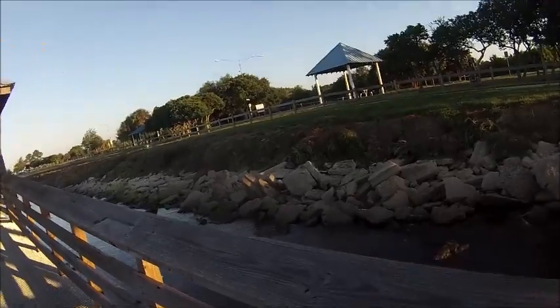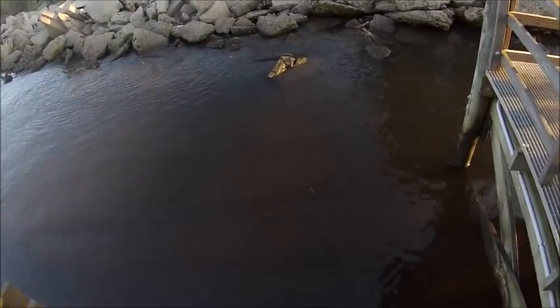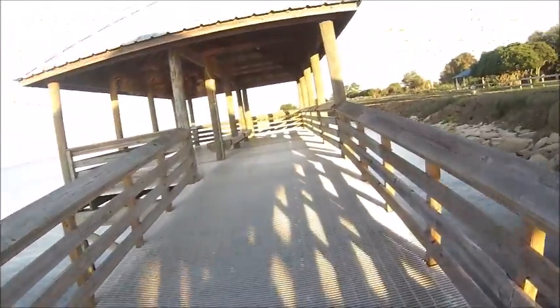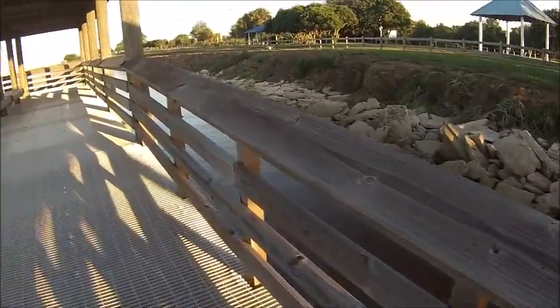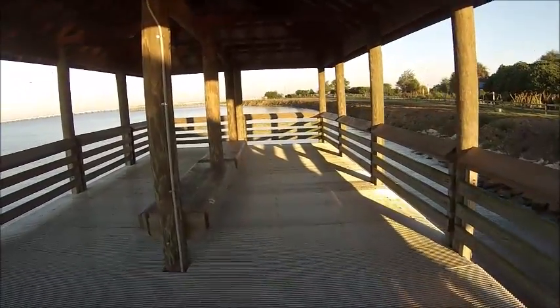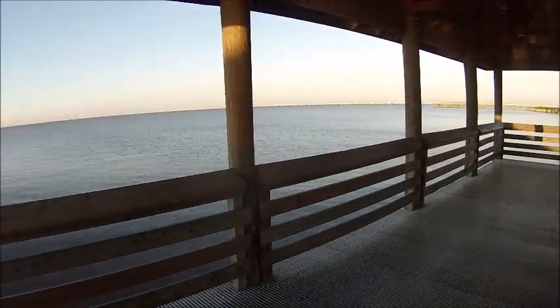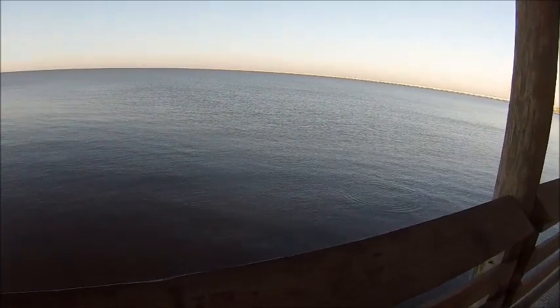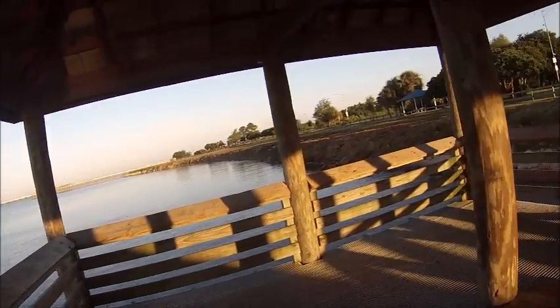Let's see if we can find a jumping fish. Smells seafood. Shrimp, ooh, nasty shrimp. Another camera. At least this one's broken.